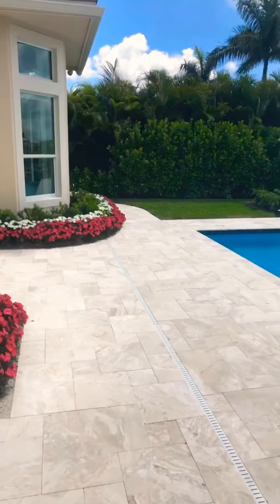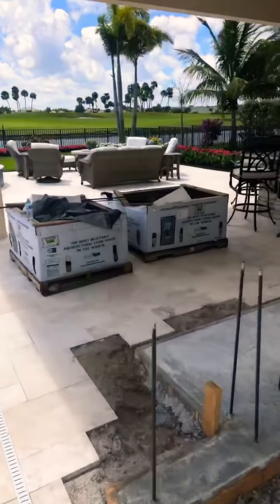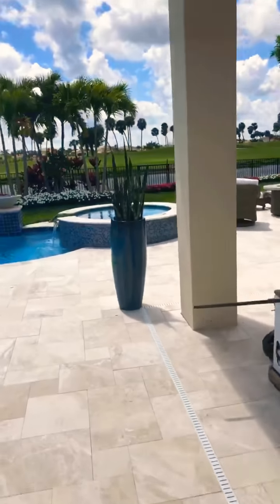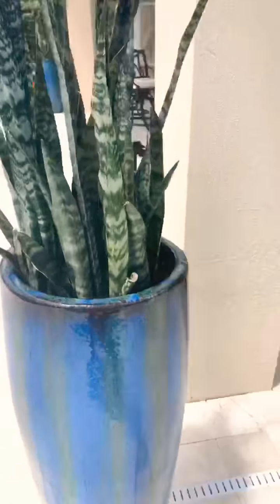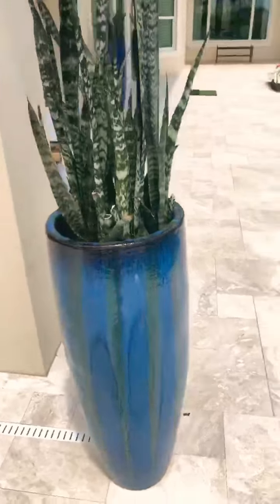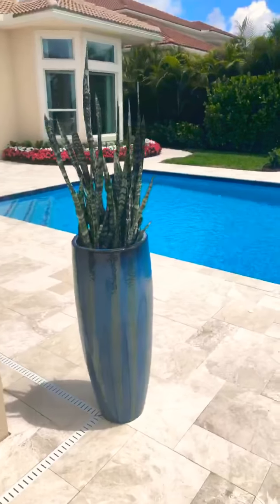And this goes all the way around. I'll walk around here, still a little bit of construction on the patio. So these are the pots that we put in. You see, they look great. You don't see any irrigation lines running into them, because we run the irrigation line up through the bottom of the pot.